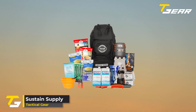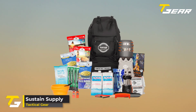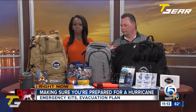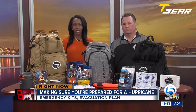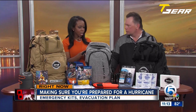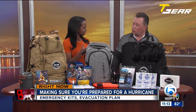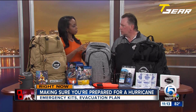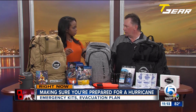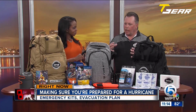Sustain Supply. The Sustain Supply 72-hour survival kit is a comprehensive emergency solution priced competitively. Ideal for disaster preparedness, it includes everything 2 people need to survive the critical first 3 days. The kit features 12 servings of Wise Company food, Aqualitas water pouches, water filtration straws, and essential survival gear like blankets, fire starters, and an LED lantern. With high-quality items packed in a durable backpack, it's perfect for home, car, or outdoor adventures, ensuring you're ready for any emergency.